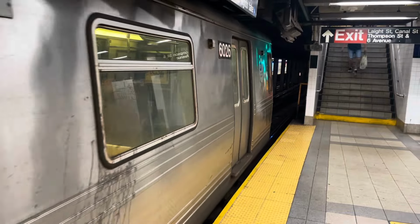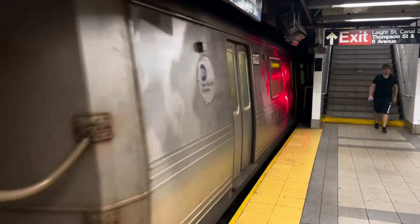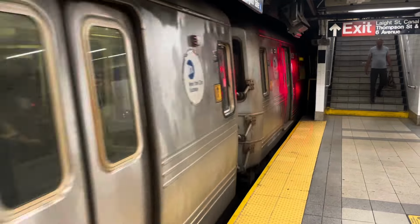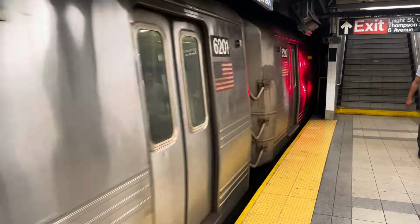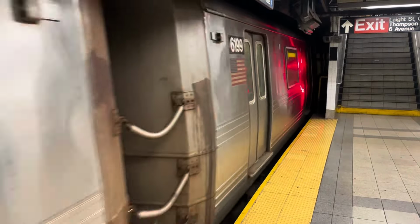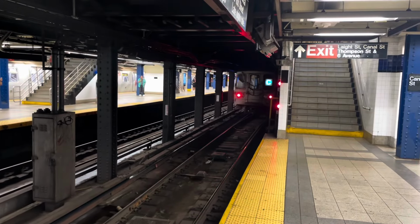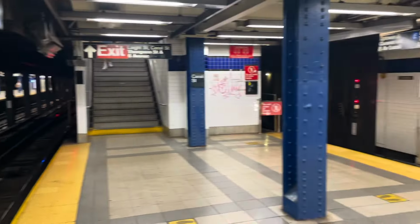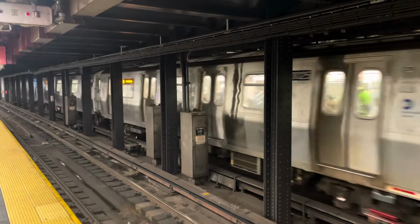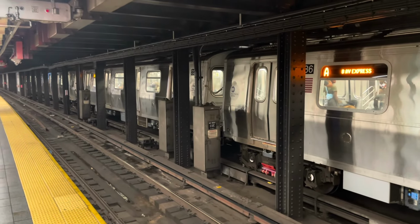Well, here, this uptown C uses the express track and switches over here. Over, he's holding up this E train here. There's a Lefferts Boulevard bound A train with R179s.